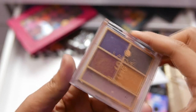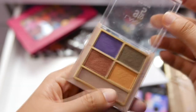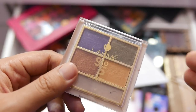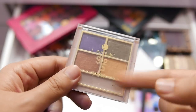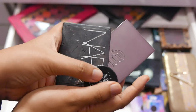This to me is like a hidden gem. I spoke about this in my top drugstore recommendation video. If you want to know my opinion on this palette, check out that video. If you guys want to try colourful eyeshadows and don't want to splurge on the electric Urban Decay palette, you can try this one. So I have 3 powder palettes that are lost in here because my powder drawer is already overflowed.